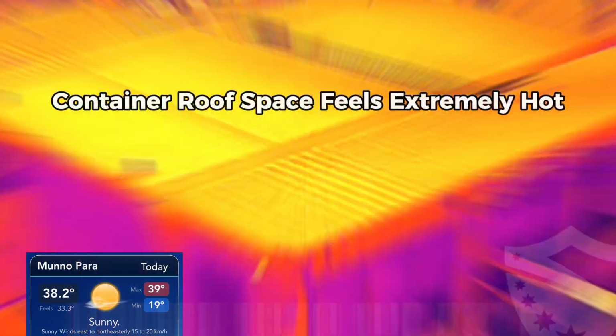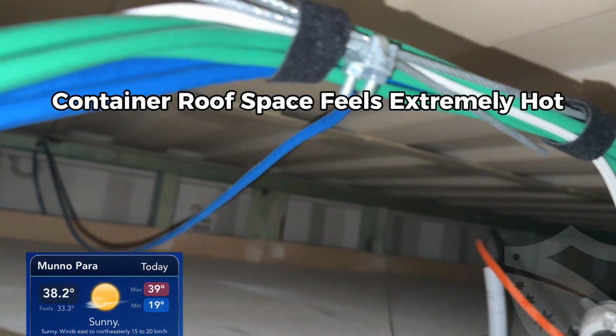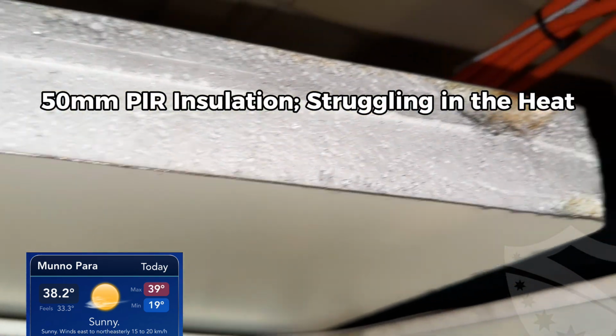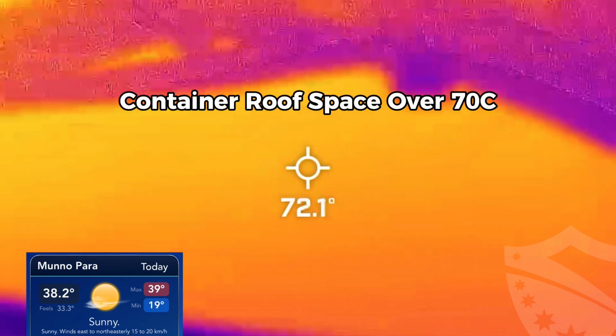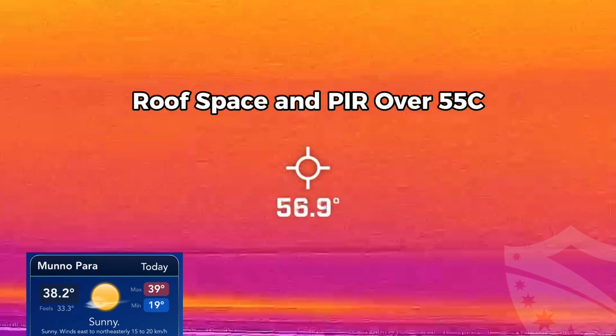When we opened the manhole cover and looked in the roof space, it was just like a bang. You got hit by this hot air. And the PIR insulation really was struggling with the amount of heat, trying to keep it out. In fact, the surface of the container, like the top, was in the 70s, and that translated into higher temperatures inside, and you can see the insulation was in the 50s.